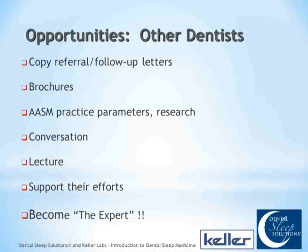Now, under this slide we have other dentists, and I'm kind of curious, Guy, what you think about that a little bit. It's pretty much the same. We're getting out there and reaching out into the community, and we're going to talk about some of the differences, and that's why I bring it up now. My practice, this is all I do, for 10 years now.